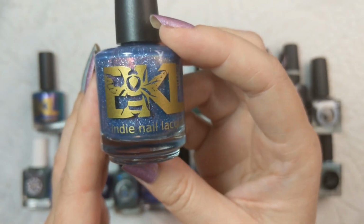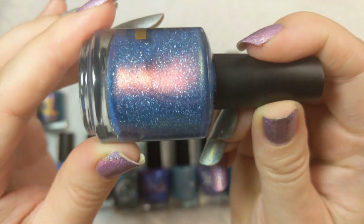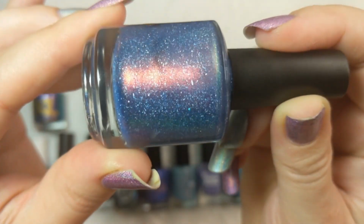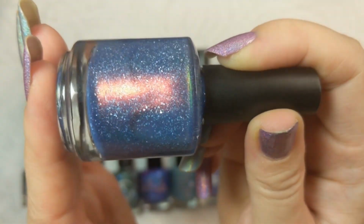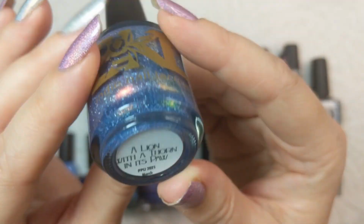And another gorgeous polish. This one is sort of this dusty blue, more of that gorgeous aurora shimmer, and those flakies. Gorgeous formula on this as well. I saw swatches of this and it is stunning. So that was Bee's Knees Lacquer, A Lion with a Thorn in Its Paw.